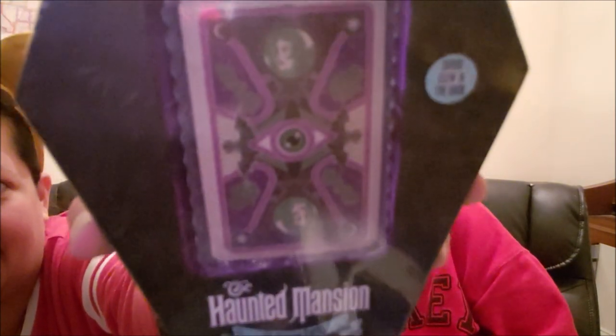Okay. I got a deck of cards, and a cool little case that looks like a coffin. It's really cool. And the stretching portraits are actually on the cards. Sorry you guys, we haven't unwrapped anything, so the glare is a little crazy. And of course the cards glow in the dark.